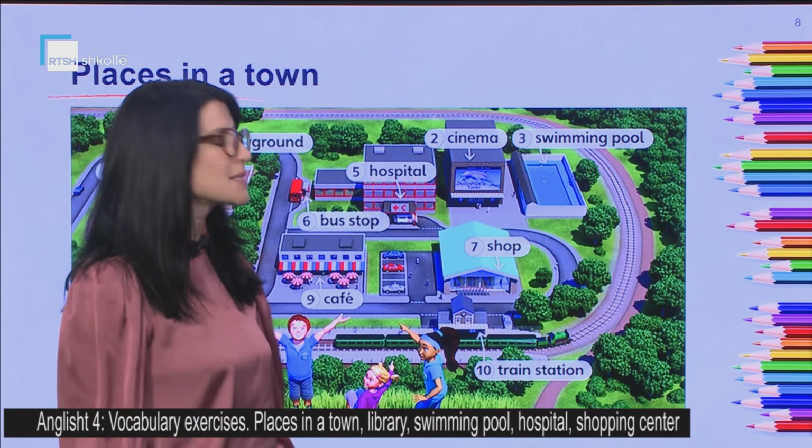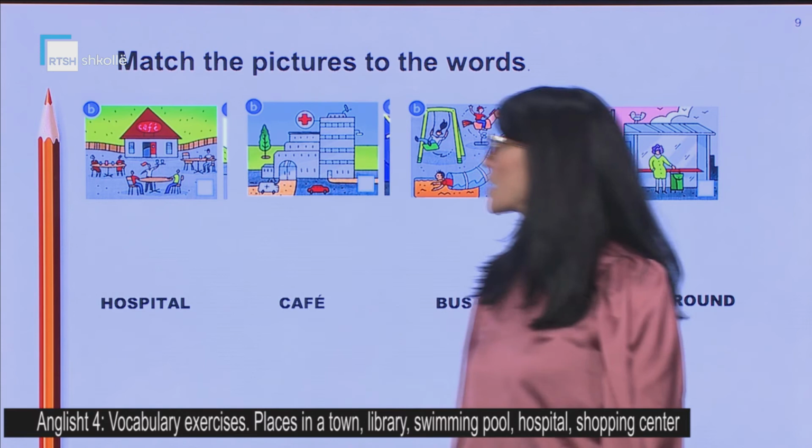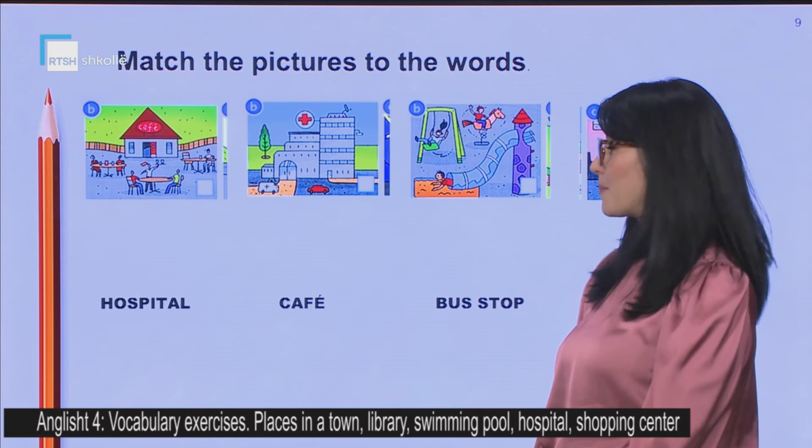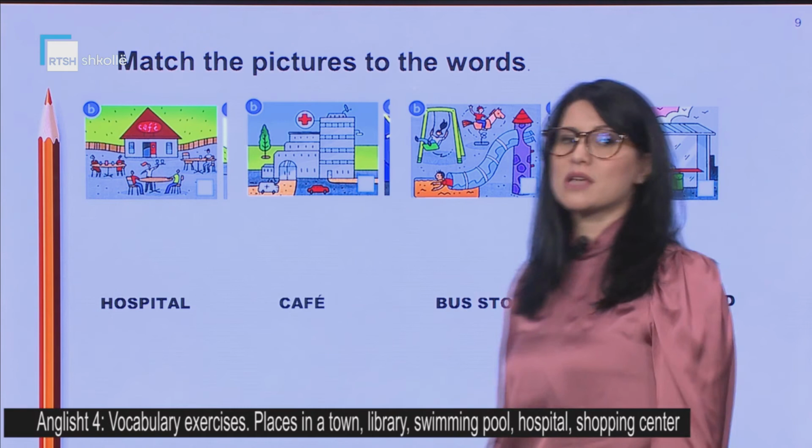Let's go on with this exercise. Match the pictures to the words. Pra, do të lidhim figurat me fjalët. What can you see in these pictures? Have a look at them. And we have the words hospital, cafe, bus stop, and playground. Let's match the pictures to the words together.